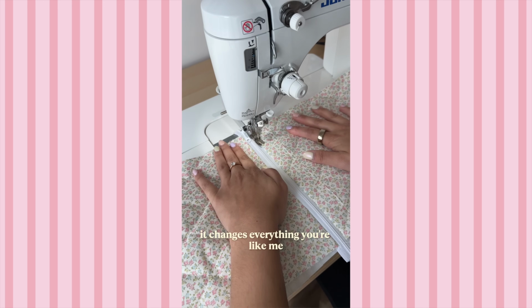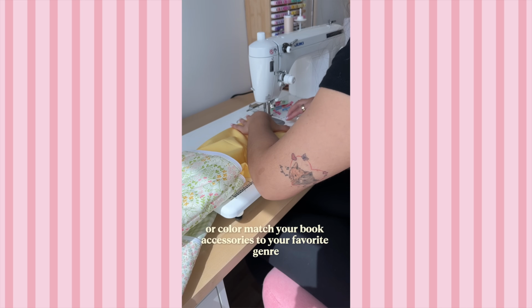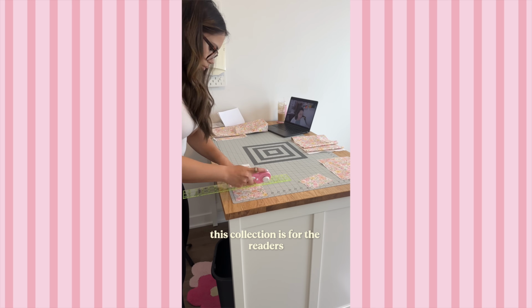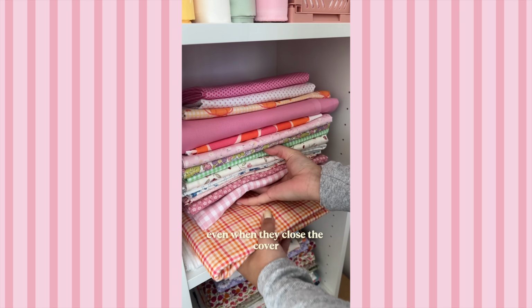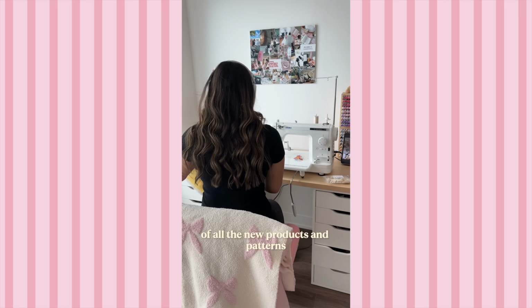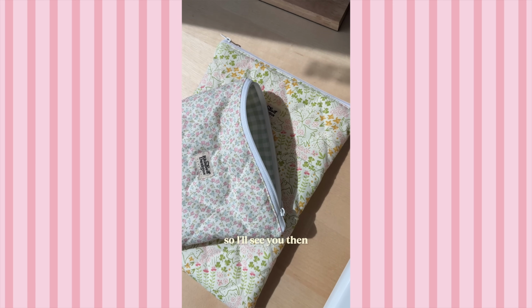It changes everything. If you're like me and you romanticize your bookshelves or color match your book accessories to your favorite genre, just wait until you see what's coming this Friday. This collection is for the readers who live in the world of their books even when they close the cover, so you're not going to want to miss all the sneak peeks this week of all the new products and patterns coming this Friday at 6 p.m. Eastern Standard Time. So I'll see you then.